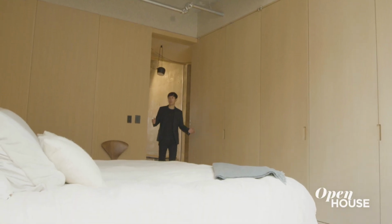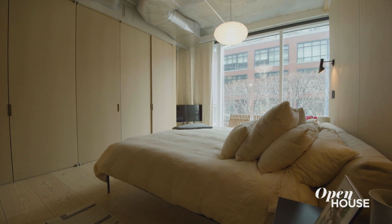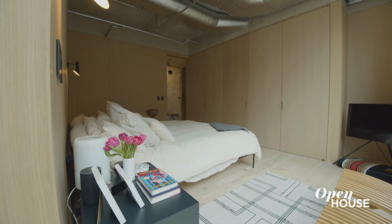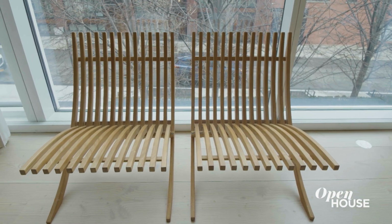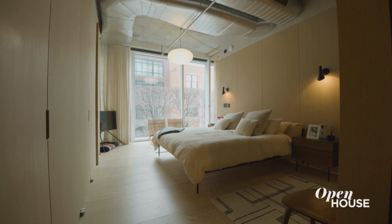This is the primary suite, which we placed intentionally on the south exposure to have the best light in the wintertime. The delicate quality of light, the use of natural materials, all creates this warmth and intimacy that makes this a human-centered space.